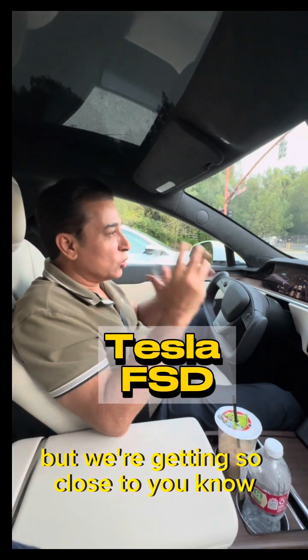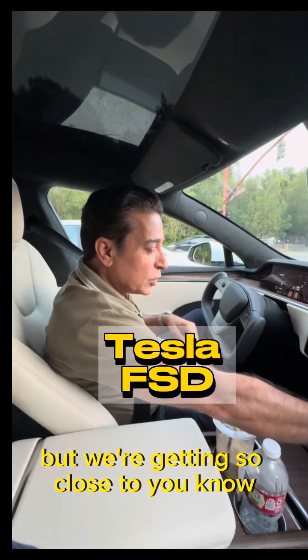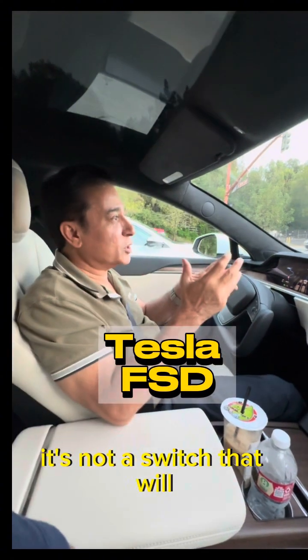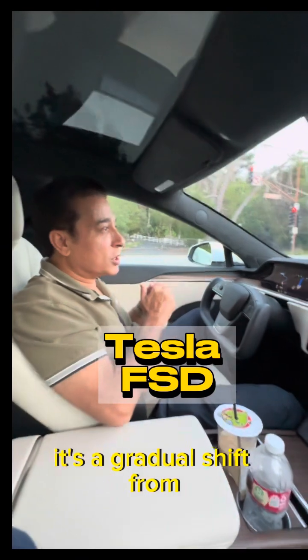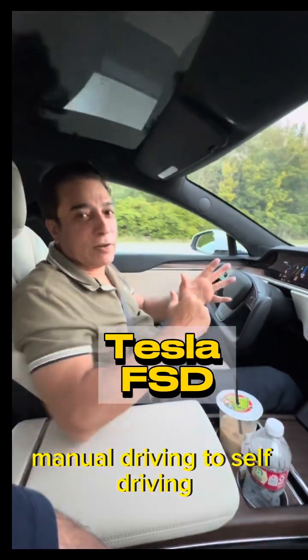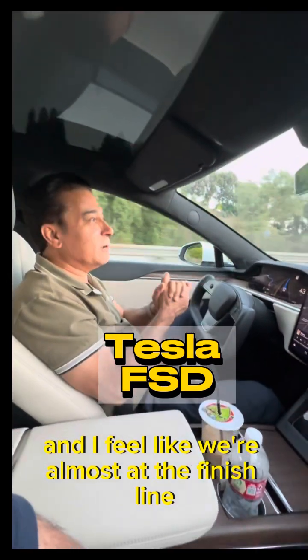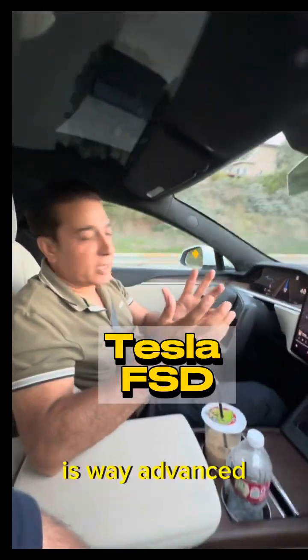But we're getting so close to cars driving themselves. And I've been saying this for many years. It's not a switch that one day we will have self-driving cars. It's a gradual shift from manual driving to self-driving. And I feel like we're almost at the finish line. And Tesla by far is way advanced.